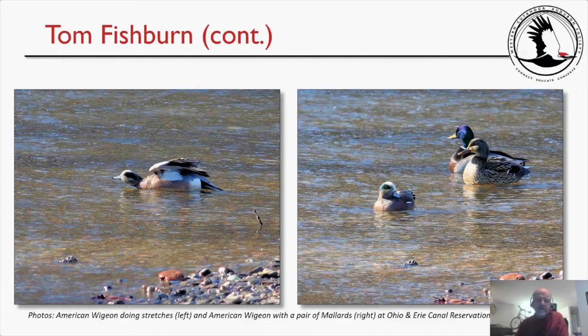I see widgeons here and there much more often than common mergansers, but the widgeon, just the same, is still a very neat bird. And you don't always see the green, but again, depending on the sunlight and how it hits. When that widgeon turned its head there on the right-hand side, we were able to get some of that green look on its head. Okay, what you got next?